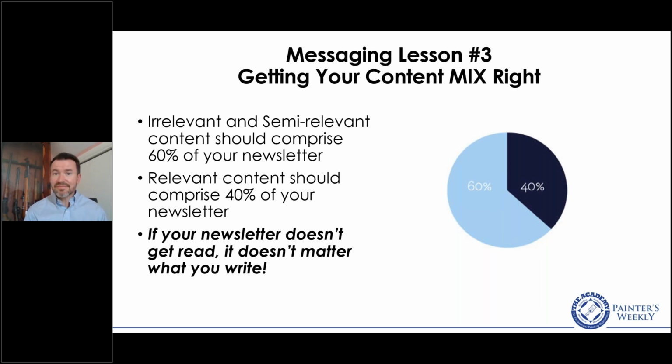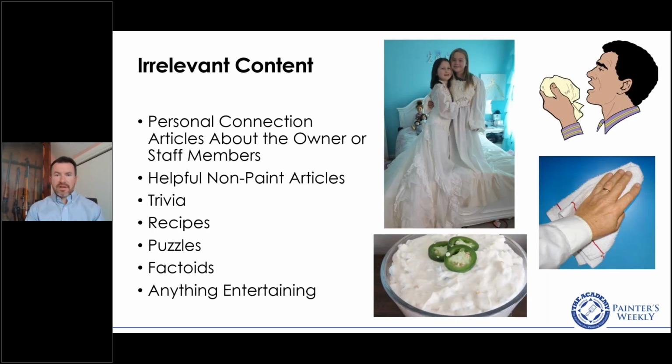If nobody cares and nobody reads it, it can have all the offers in the world in it, but it gets thrown in the trash. So it doesn't work. So irrelevant content, what's that? A personal connection, articles about owners or staff members.